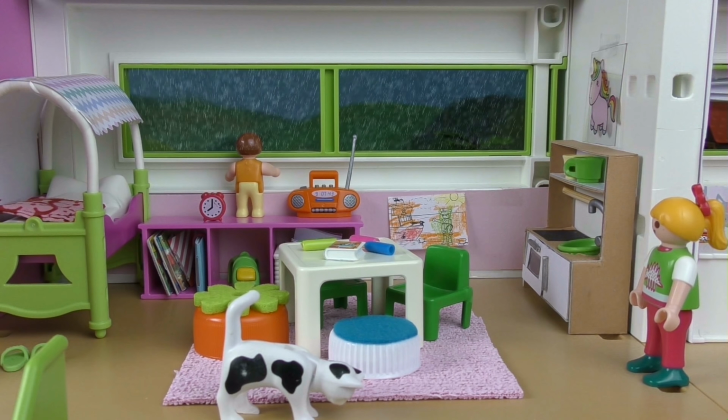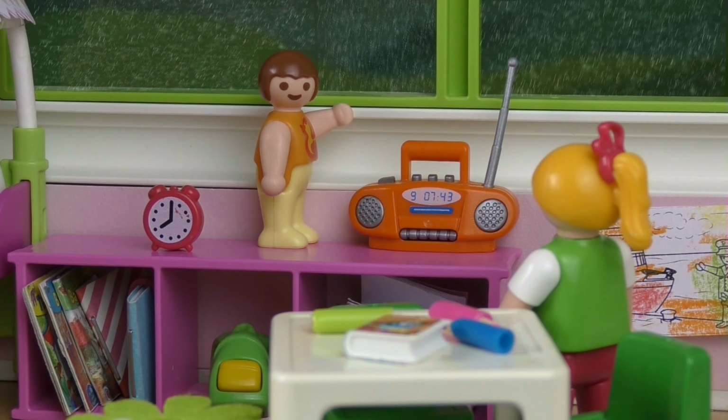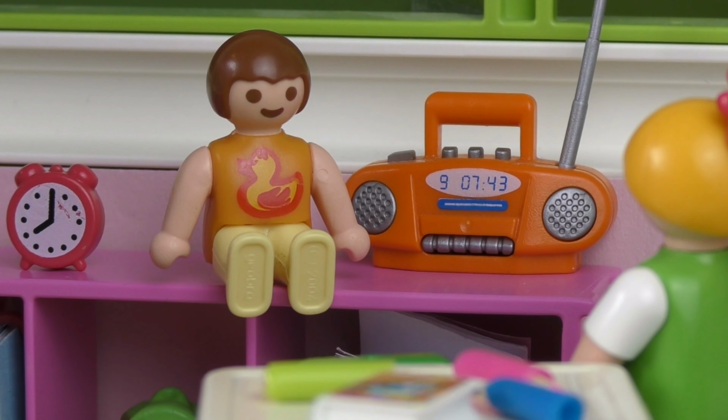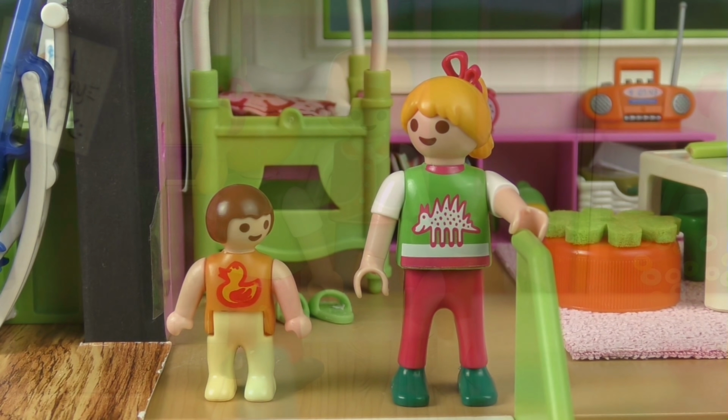Anna, it's raining. Yeah, I know. It's a full-on storm. Here comes Lisa. Come on, let's go to the door. I guess we'll have to find something else to do today.